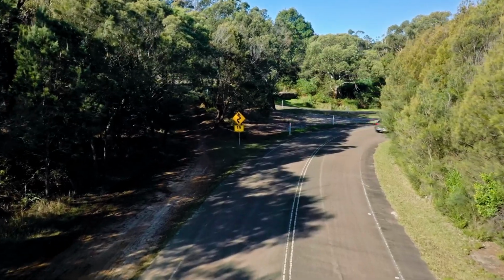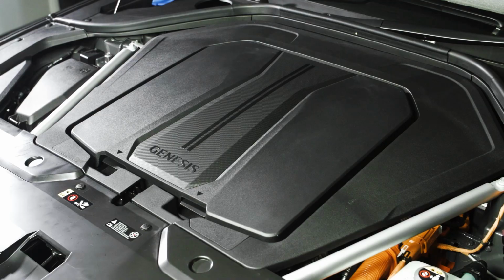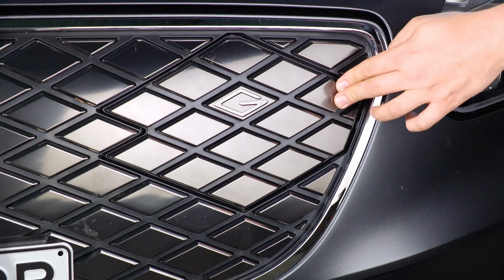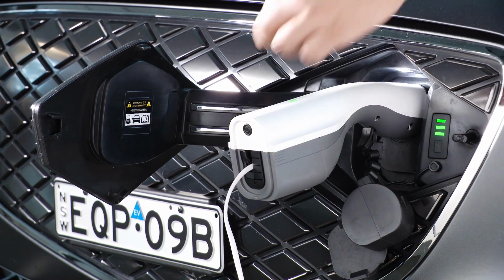It packs a 77.4 kilowatt hour battery, and Genesis is claiming a peak range of over 450 kilometers. Recharge times depend largely on method and infrastructure, of course, but on 350 kilowatt fast charging, Genesis claim that it'll go from 10 to 80% charge in around 20 minutes.